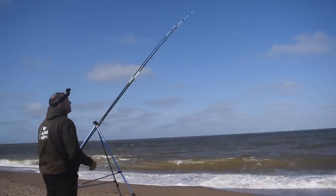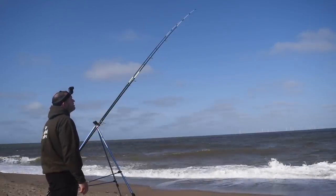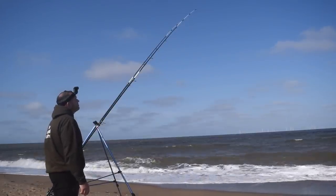Leave you guys watching that one. And I'm going to bring the other rod in, which is the pennel rig. Stick a fresh bit of squid on that one.